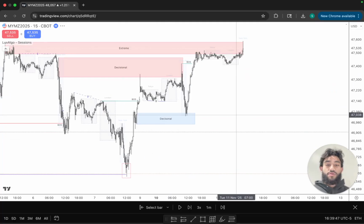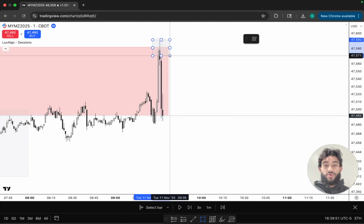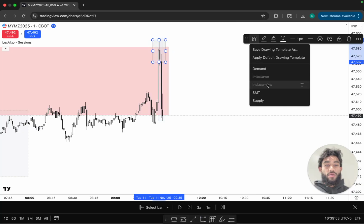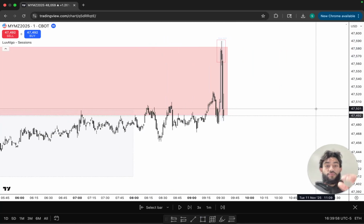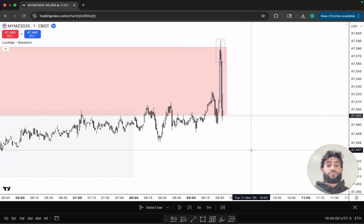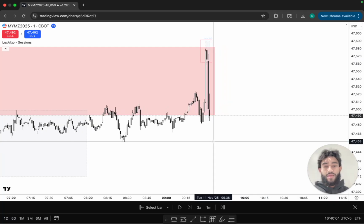So price came here, and what did it do? It came up in here. It had an inducement right here. Inducement means it swept the zone. I don't know if it's an inducement yet. Inducement needs the follow through. It needs that bearish follow through for it to be an inducement. So far it just swept liquidity. I just had that in mind. Now I was just waiting to see if there was going to be confirmation for this trade.